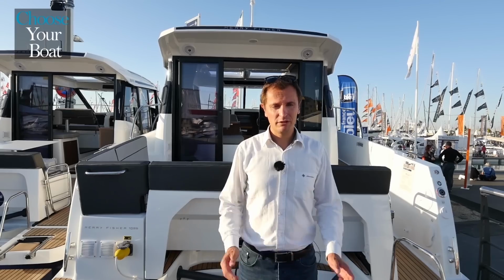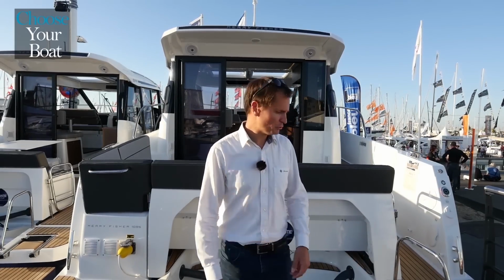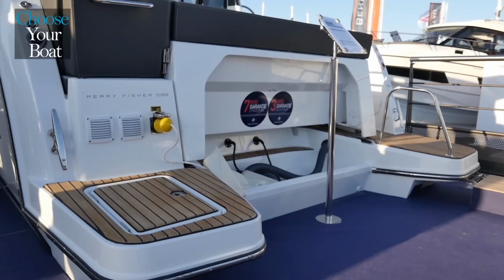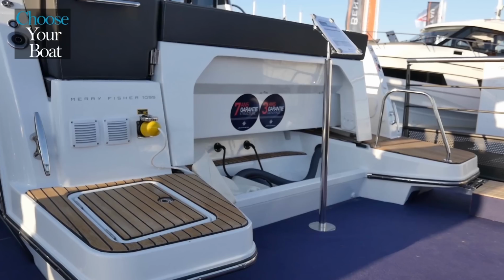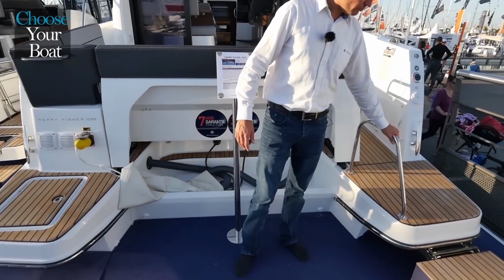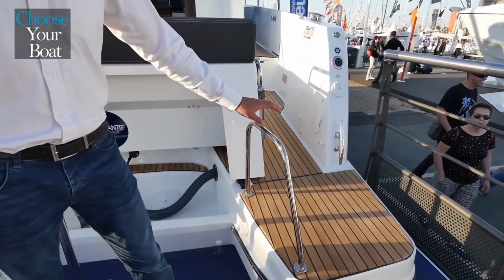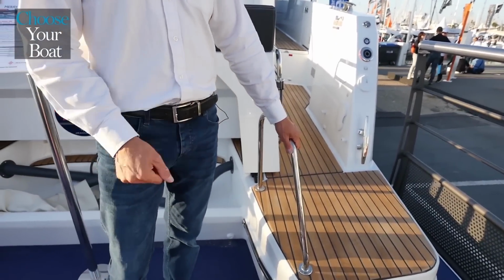Now we'd like to invite you to discover the boat's interior. Access on board is very easy. One can come aboard aft via the large platform, here, which is flush with the cockpit, and made secure by this handrail that separates the platform from the outboard motors. It is also very useful when climbing the swimming ladder.